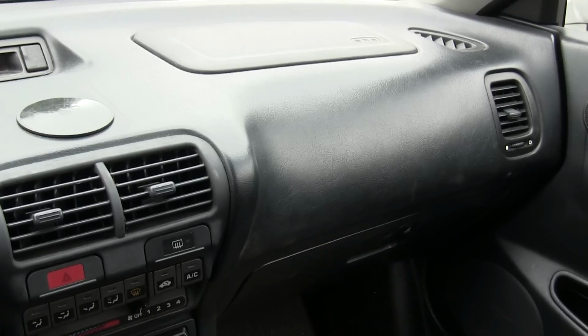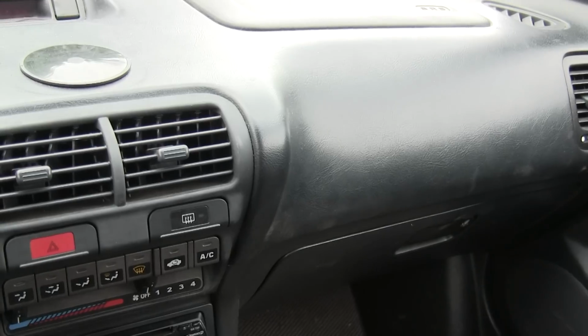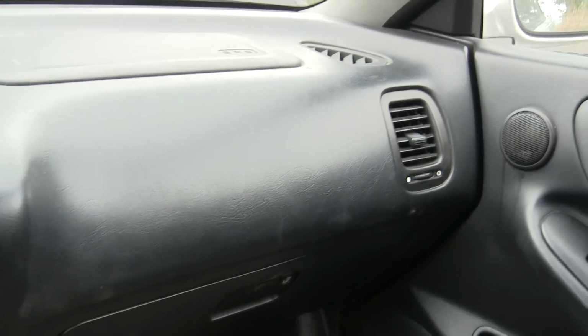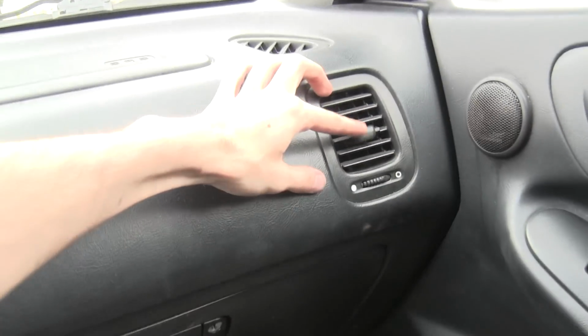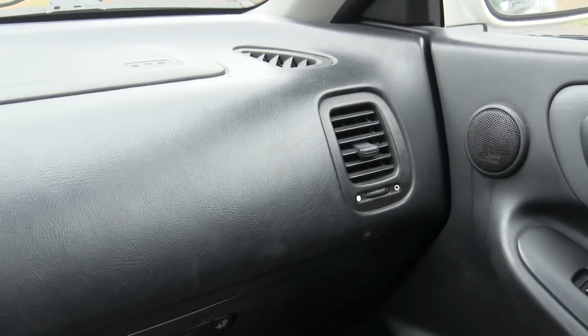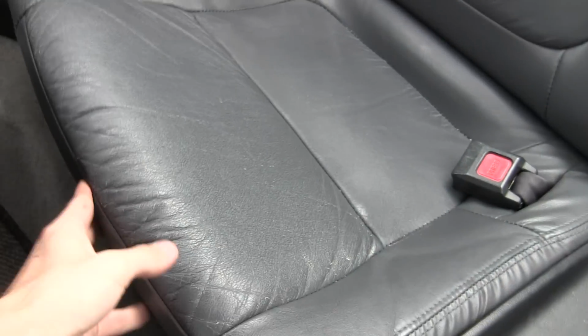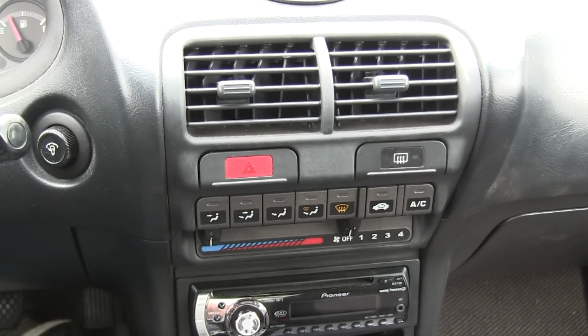Okay. So let me talk about the condition of the car, being that it's 15 years old. Pretty much everything still works. There's a few things that are broken. You can see here, like this AC vent, but the AC still works. And the seats aren't in the greatest shape. As you can see, this one here is kind of lifted up, but pretty much everything does work.